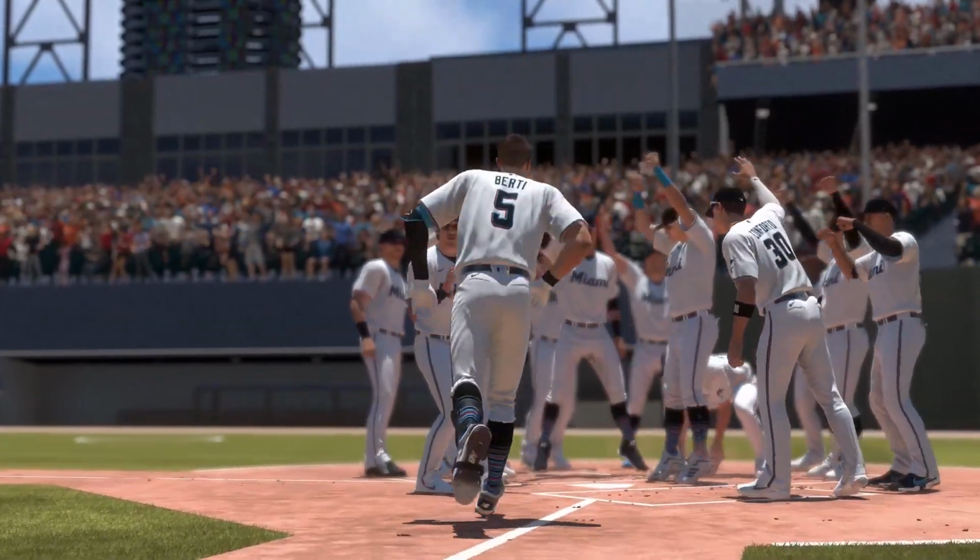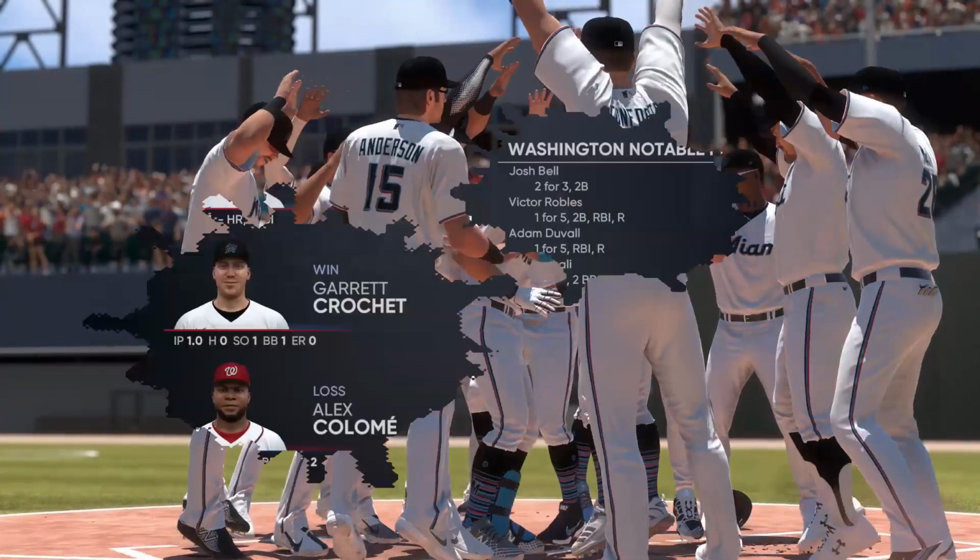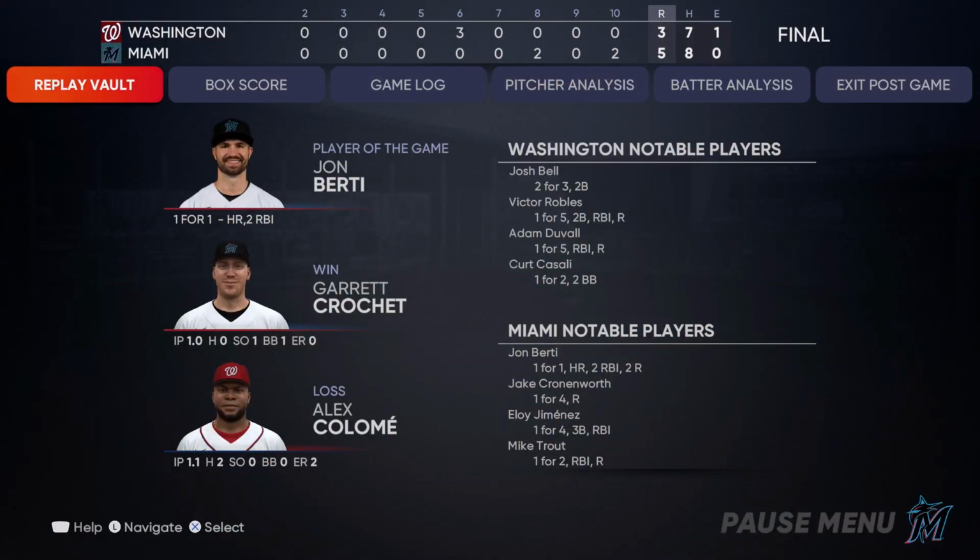Look at this. Fadeaway jumper is good. Let's get it. Miami Marlins get a big win at home against the rival Nationals there with that 2-run jack. 5-3 win. Garrett Crochet picks up the win. John Birdie gets player of the game for that pinch hit homer.